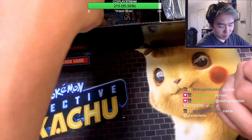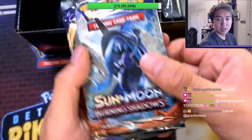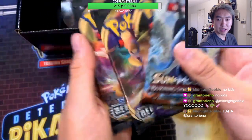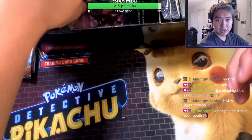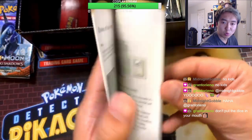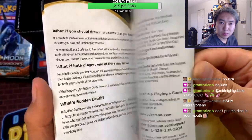Then you got yourselves 4 booster packs: Burning Shadows, Sword and Shield, Rebel Clash, and Rebel Clash. So 2 Rebel Clash packs. Then we also get a little booklet of the Pokemon trading card rules, so it teaches you how to play the game. Some pretty cool stuff.